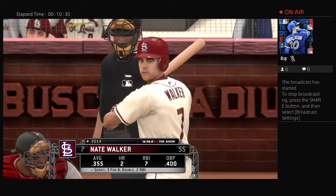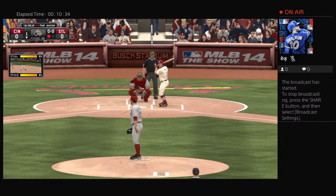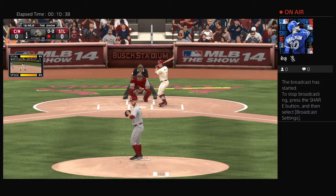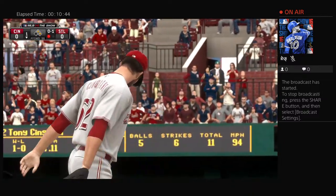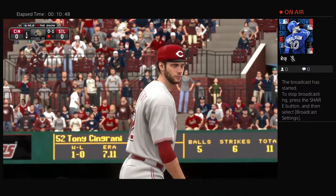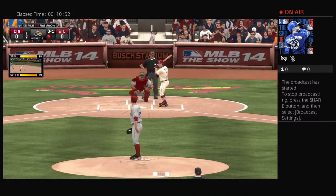Nate Walker will make his way in now. He drove in 2 of his club's 3 runs in last night's game. That hits the outside corner. It's strike 1. Good pitch right there. Right on the heels of a walk, he needed to get ahead of the next guy, and he did just that. Runners are at first and second with 1 away.